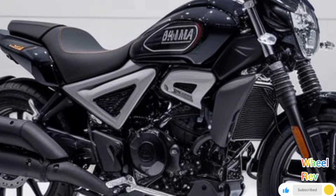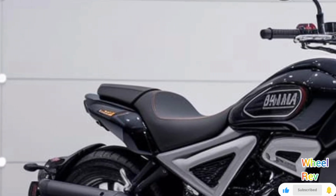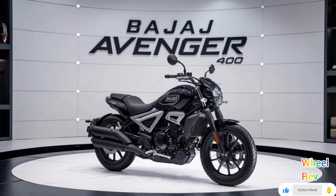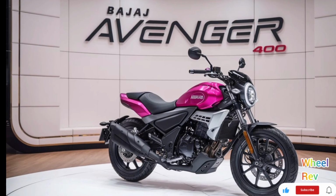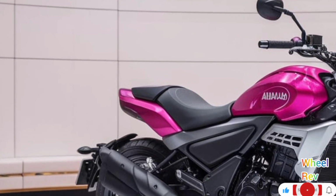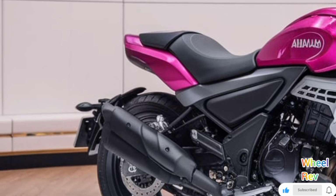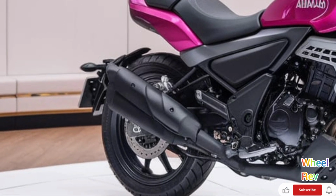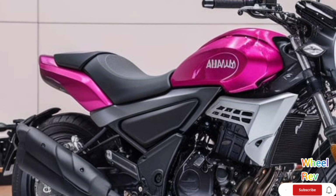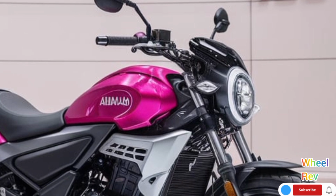Now, let's move to the part that catches the eye first: the design. At first glance, the Avenger 400 retains its classic cruiser silhouette: a long wheelbase, teardrop fuel tank, and a low, stretched stance that just invites you to hop on and ride into the sunset. But Bajaj has given it a modern twist this year. You'll notice the updated LED headlamp with integrated DRLs, giving the bike a more premium, aggressive front look.